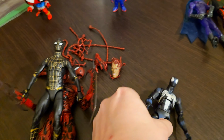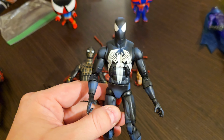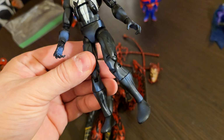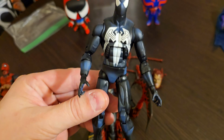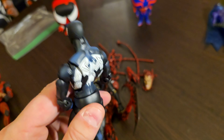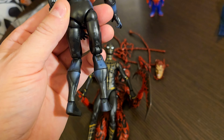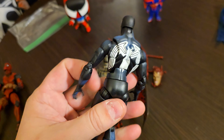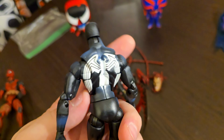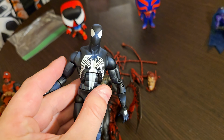And over here we've got good old classic symbiote suit from the comic books. This one's painted really cool. I like the light blue highlights on it. It gives it that very comic booky coloration to it. This one I need to get a stand for. This is definitely one I want to pose on a shelf. I love that classic spider on there.